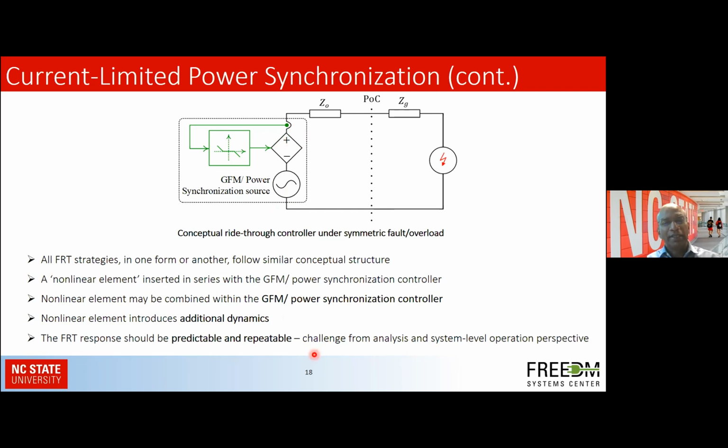Okay. So ideally, what we want is that the fault ride-through response should be predictable and repeatable, which is a challenge from the analysis perspective and the system operator perspective, right? Because of the changing scenarios in the grid.